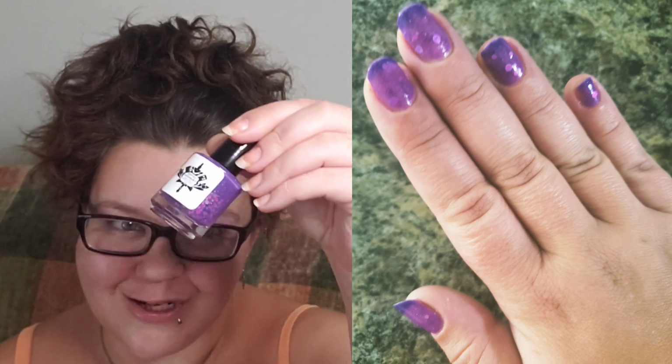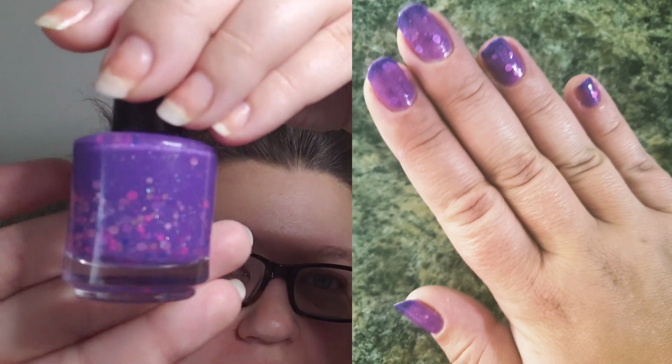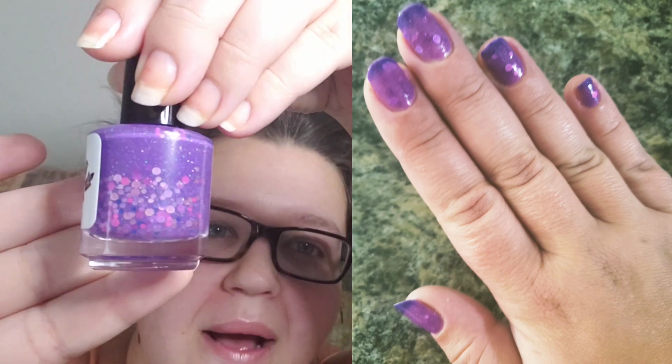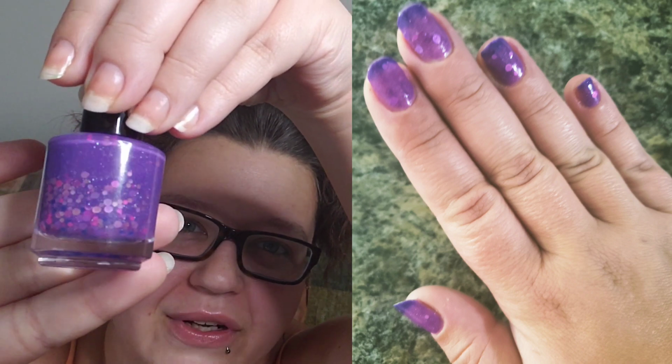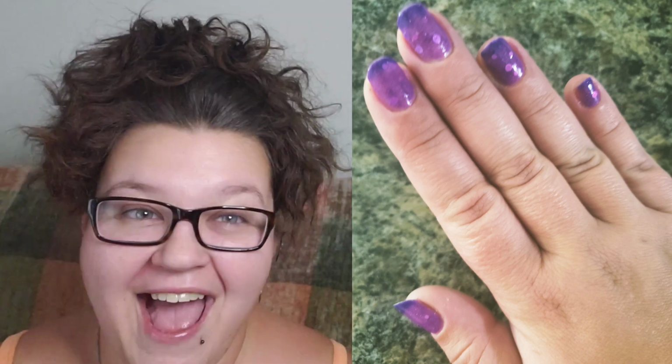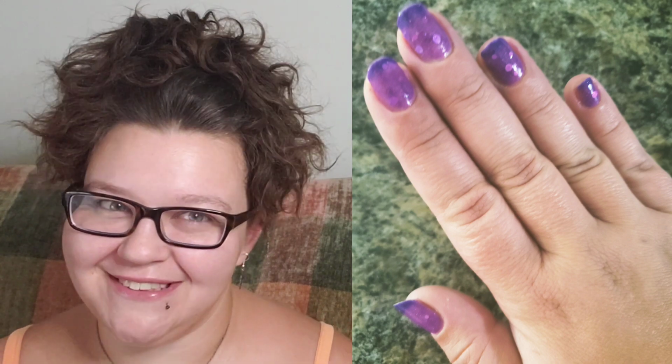So this is a Polished Nook exclusive and I love it. It's got all these circle glitters, which you already know I'm a huge fan of, and it's chock full. It's just so juicy. And it thermals into a pink color, so cute, and definitely one of my faves.